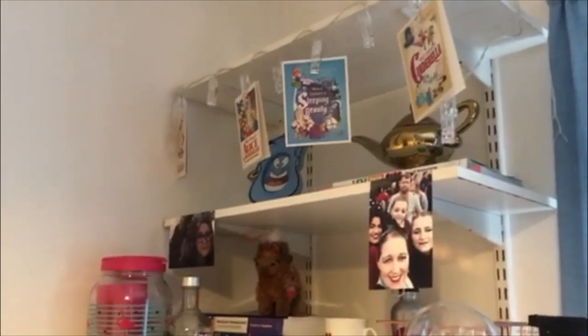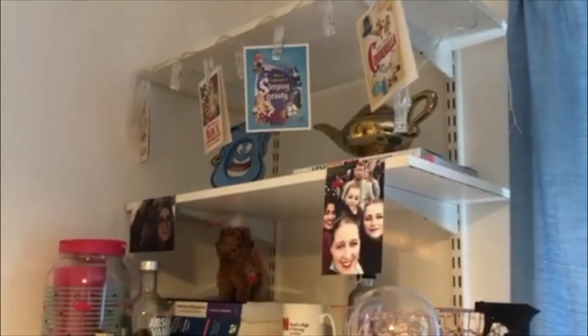Another thing while I'm over here is photos as well. As you can see, I have lots and lots of photos from home. And I also have this photo of me and my sister on my windowsill, and some photos up here from when I went to Disneyland. It's really important to print out family photos, because if you're ever feeling homesick, you've got the photos right there. I printed out over 100 photos before I came to university.